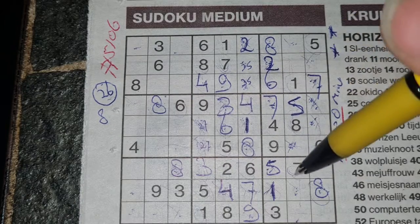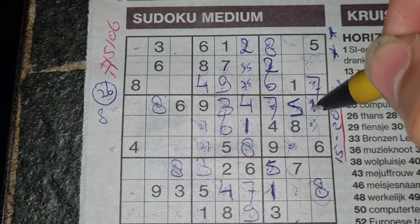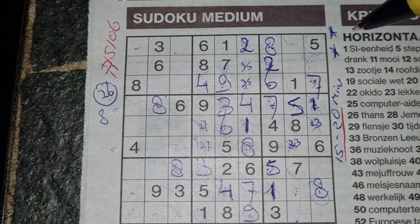We have a 1 in this column, so no 1 in this box. We have a 1 in the middle row, so no 1 in that box. So 1 box left for the 1. Now 2 missing numbers, the 2 and the 3. Let me mark those 2 boxes. 2 and the 3. Alright.